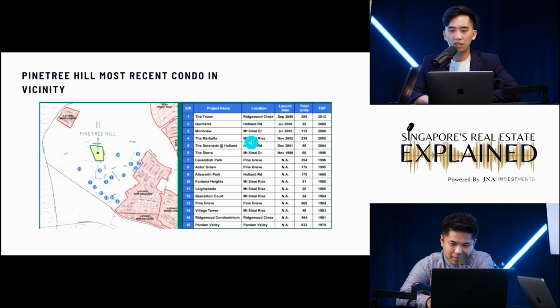The only few that we can really compare to in terms of launch date is Trizon, which is really the closest. Launched in 2009, that was like, wow, 14 years ago. And 289 units. Then we have a lot of small developments like 55 units, Quintera, Montview. The Marbella, the next one, is only 20 years old. Yep, 239. Then we have the rest.